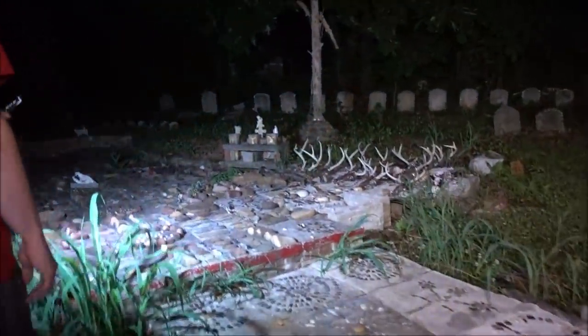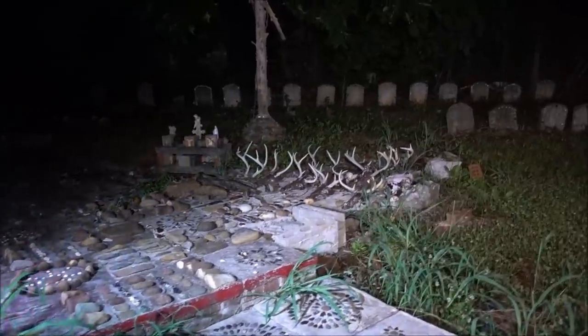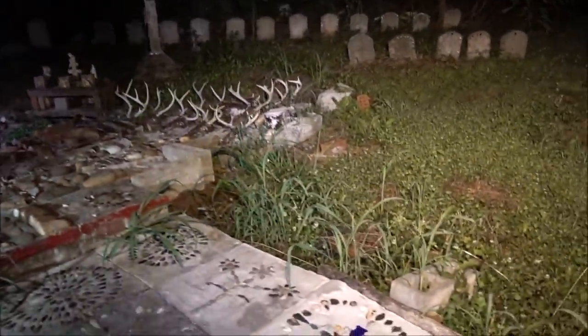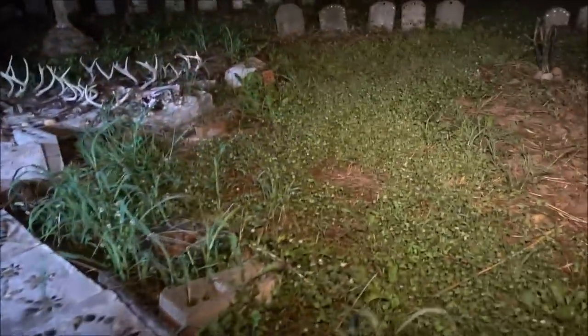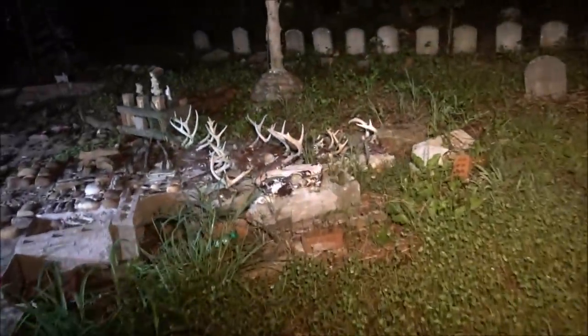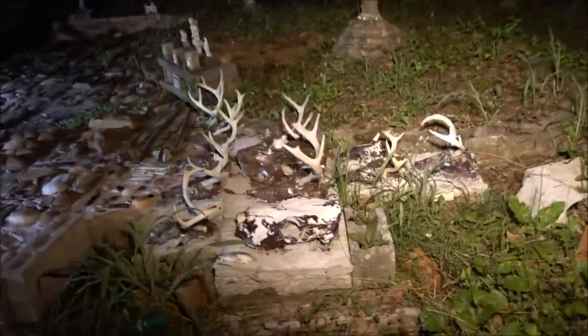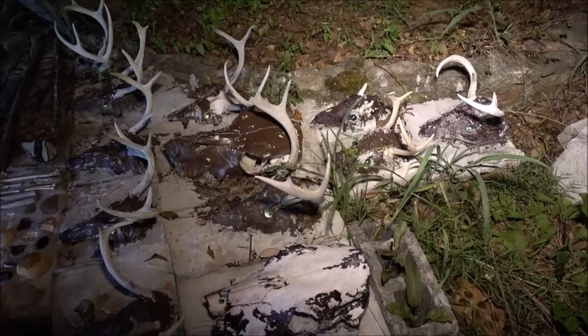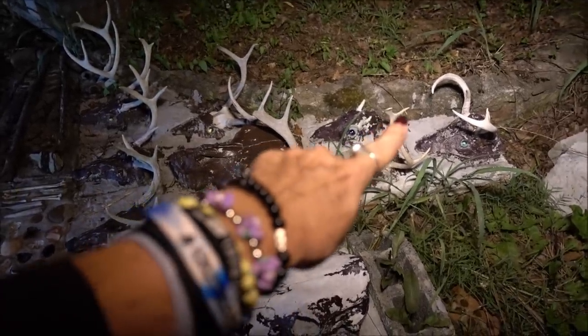Look at all the deer antlers. That one looks like it has its eyes open and is looking this way. Do you see that? Is this a dog skull? I think it's a coyote. Oh, he put something in there, he bleached it too, as like eyeballs. Right in there. You see all these arrowheads? Oh, wow.